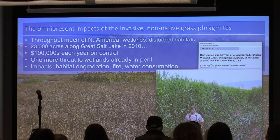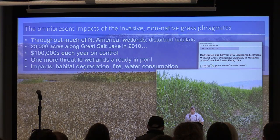So thank you, Madison, for laying the groundwork for our talk today. So we know Phragmites is a problem. It is found throughout much of North America in wetlands and disturbed habitats. We've got bits and pieces of data in terms of how much we have. One survey that my lab did in 2010 showed that we had about 23,000 acres at that time. It's probably grown quite a bit since then, but maybe leveled off with all the amazing management that's been going on over the last 10 or so years.